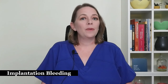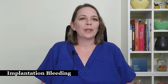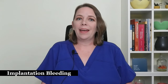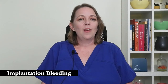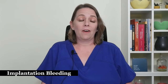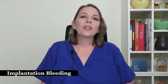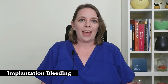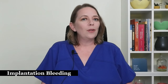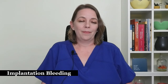When an egg has been fertilized, it must travel down from your fallopian tube into the uterus. Once there, the egg needs to attach itself or implant into the uterine wall. When this happens, some bleeding may occur. This is called implantation bleeding. It usually happens 10 to 14 days after conception, or the fertilization of the egg. The bleeding may look like a light period, which can cause a woman to think she is not pregnant.